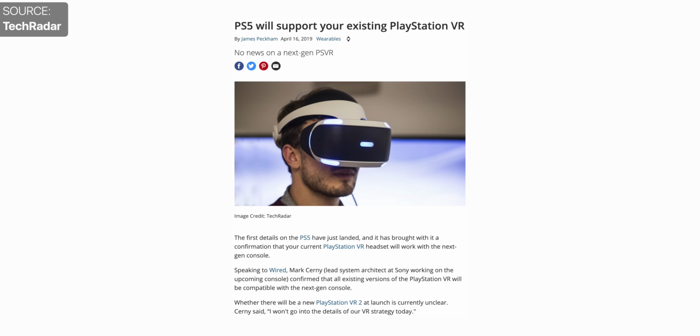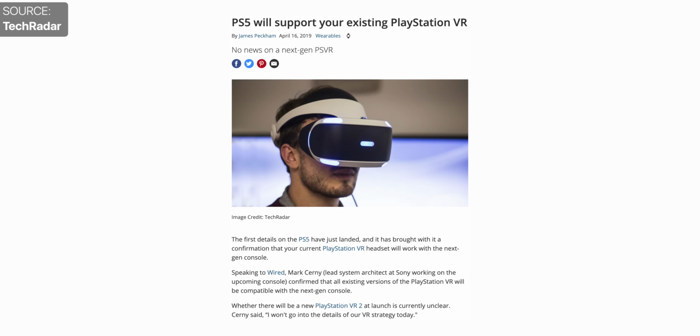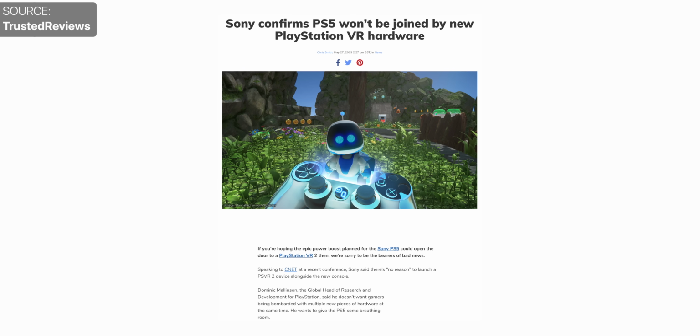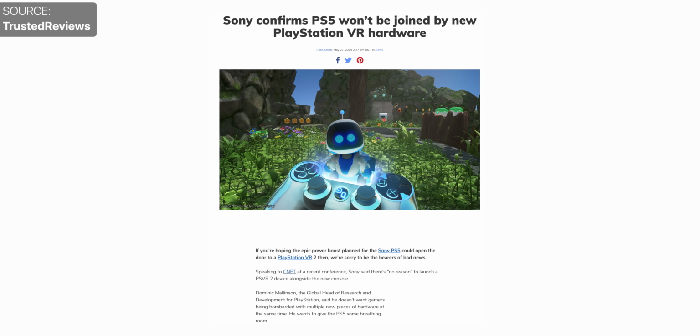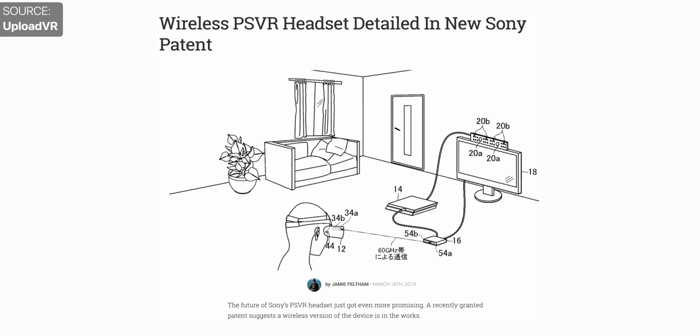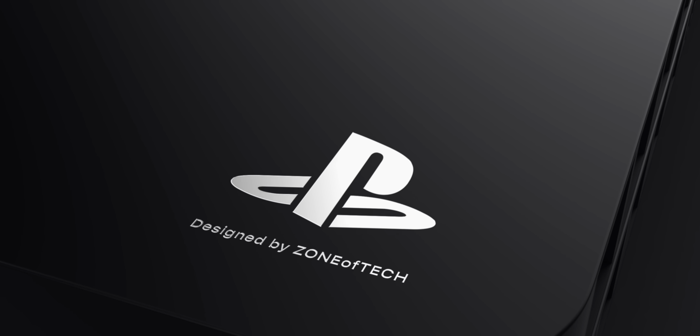And finally, while Sony has confirmed that a PS5 will support a PSVR, they also confirmed that a PS5 will not launch with a brand new PSVR. They are working on a new PS5 VR, and Sony has a few patents on this, but it won't be launching alongside a PS5, just so that Sony doesn't confuse the consumer with too many products. So I'm really excited and really looking forward to the PS5.